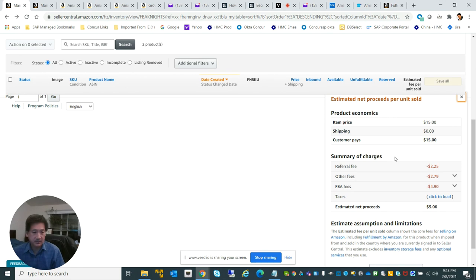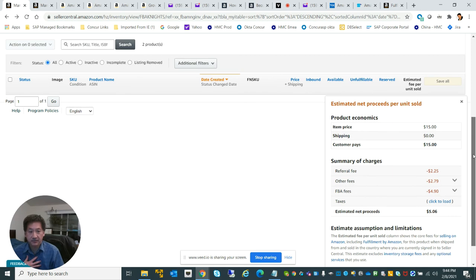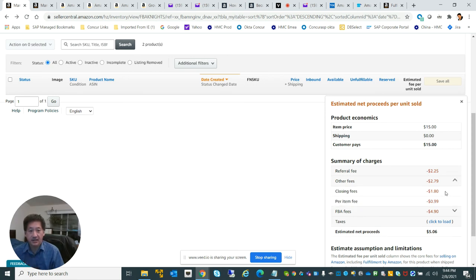So here are some secrets: if you're selling books, the fees are much higher. That's what I said, that when you're selling books, they're much higher. So you've got the referral fee, which is, I think, higher than 15%. Then you've got these other fees. There's what's called a closing fee for media. This means an extra charge for books. Then you've got the 99-cent per item charge for the individual seller plan. And then you've got your FBA fees for the £1.50.